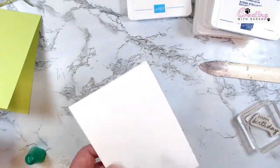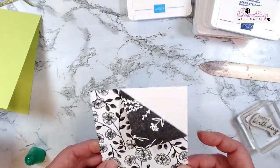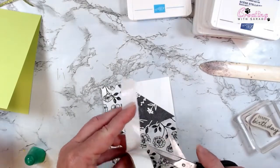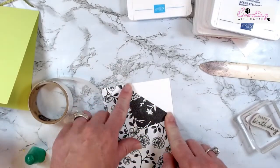So I'm literally just gluing this down to the basic white piece. So remember how I said earlier that you could just have a smaller piece on top? I just thought it was easier to glue it down to a whole piece versus trying to fight with it. So I'm going to grab a mini glue dot and I'm just going to tuck the mini glue dot up underneath that just to hold my little flap down.